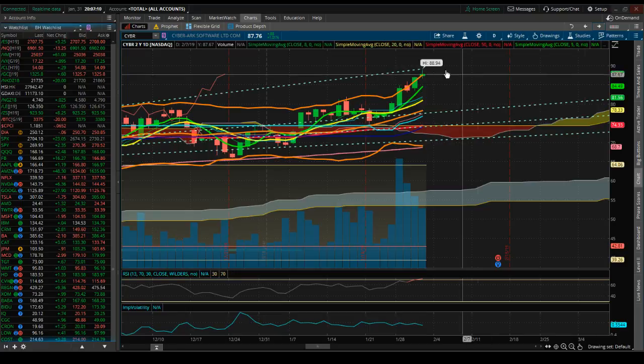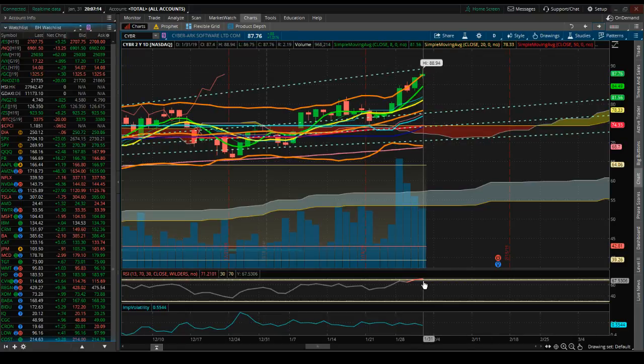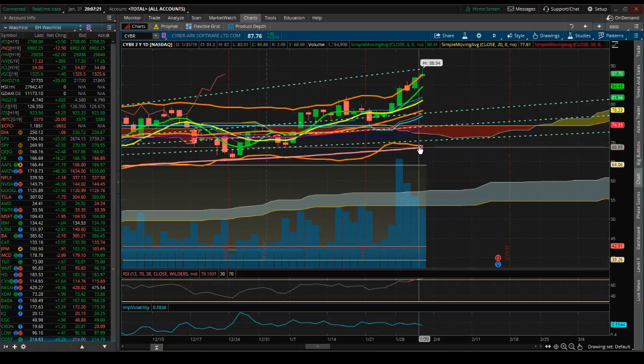Big week. Spinning top day right here at the upper Bollinger Band in overbought territory. So just be careful here for a potential reversal. Like I said, just be careful here for a potential reversal. But definitely strong overall.